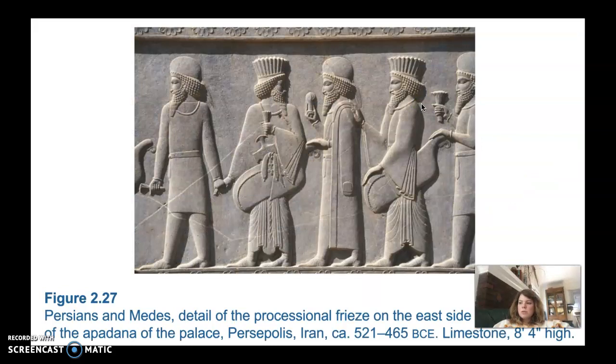So here's a relief sculpture. Persians and Medes detail a processional frieze on the east side of the terrace of the Apadana of the palace, from Persepolis, Iran, 521 to 465 BCE. It's made of limestone. It's fairly large, 8 feet 4 inches high. And it shows kind of a procession of royal guards, Persian nobles, and representatives from all of the nations under Persian rule. So there were 23 nations in total. So this is just kind of a close-up of a section of it. And they're all bringing tribute to the Persian king. And this used to be brightly painted.